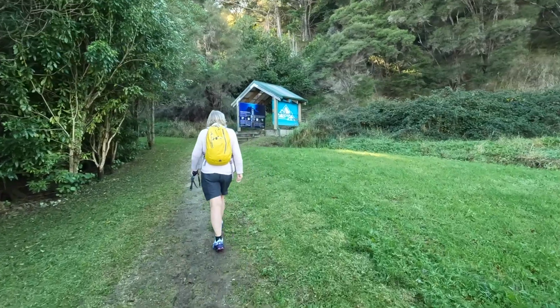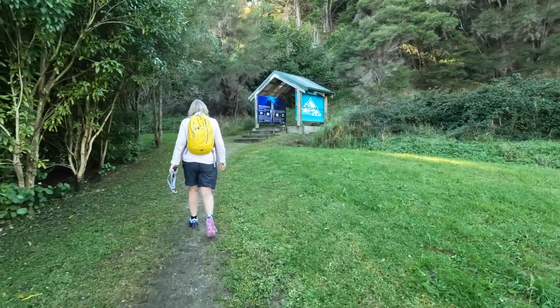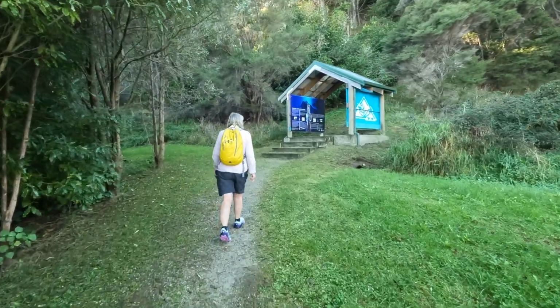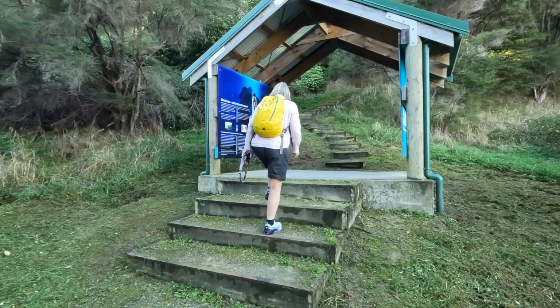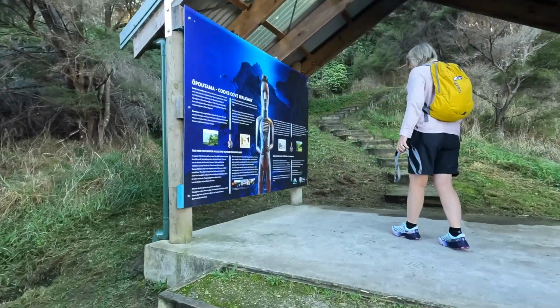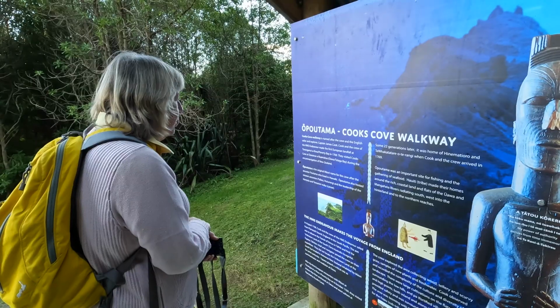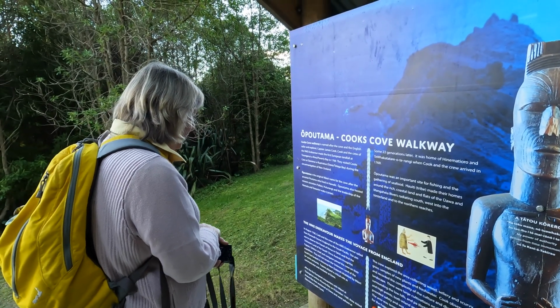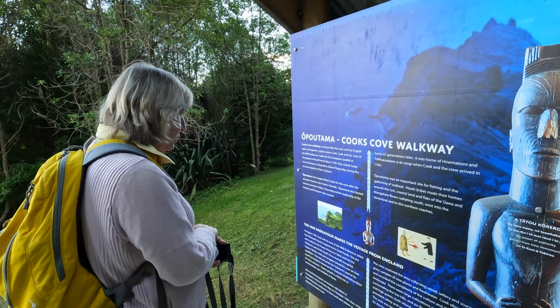Looks like a nice little entranceway here, Lynn. Yes, and information panels here too. Great, good look at those. All right, what have we got? Cook's Cove walkway is named after the cove and the English sailor and explorer Captain James Cook.